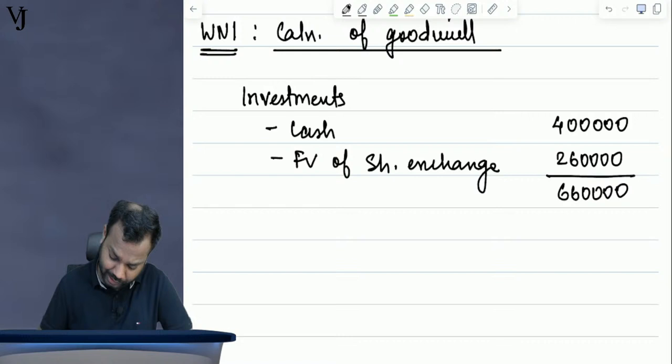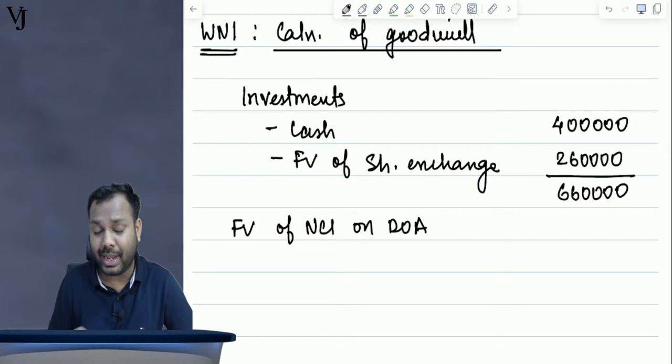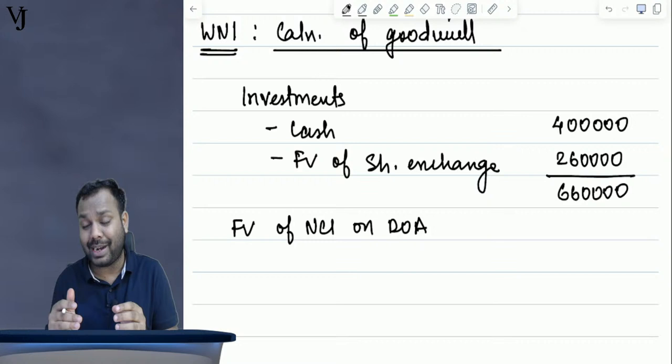Now, what is the fair value of NCI on date of acquisition? Guys, I am solving the question in depth. That's the reason why I have divided the entire paper into 4 days, because I want you to gain an in-depth understanding of SBR.